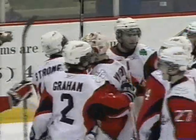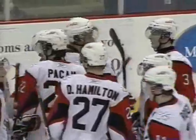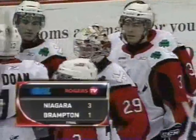And the Ice Dogs keep their winning ways alive thanks to the hot stick of Freddie Hamilton, who had a pair of goals, the first and third for the Ice Dogs, where Jason Wilson sandwiched those two markers. The Ice Dogs win it 3-1 over the Battalion.